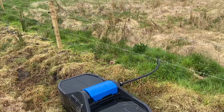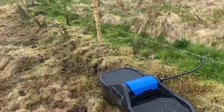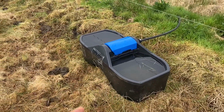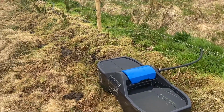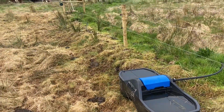And the water pipe, none of this is fixed. This is all movable. So I'll take this drinker now, empty it out, move it into the new paddock here, and then pull the water pipe back. And that's how we'll continue our moves. It's working fine at the moment. There may be some efficiencies in the future, we'll see.